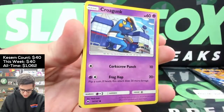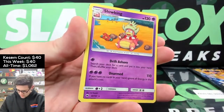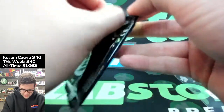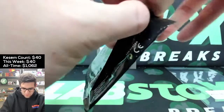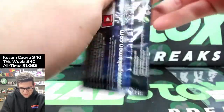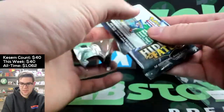Meowth, Magikarp, Krogunk, Pikachu, Pansear, reverse of Bouffalant, and a Slowking non-holo. All right, Hidden Fates to end it off here for Kevin. Good luck. Can we get a big hit in Hidden Fates? Last week, I believe we got the Glaceon Shiny Vault Full Art of Hidden Fates, which has been our biggest hit yet of Hidden Fates for sure. We also hit a Charmeleon Shiny Vault last week. That was actually for Bennett S.